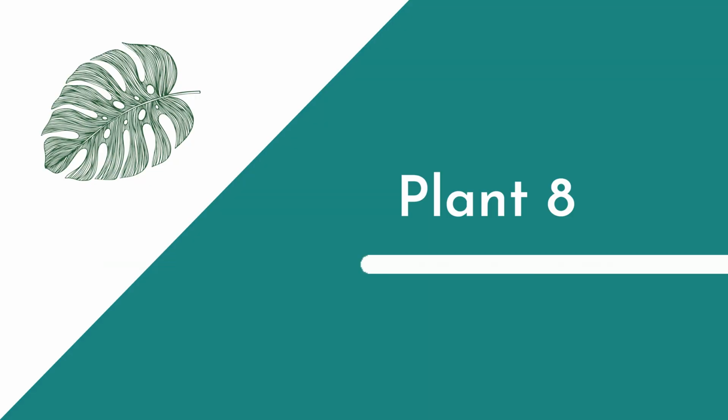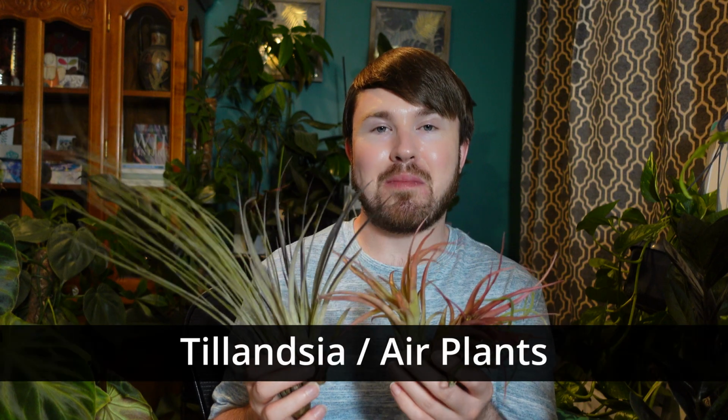So now moving on to something a little bit more unusual before moving on to the lucky plant find, and these are Tillandsia or air plants. And I love these plants because they give you such a different visual appeal compared to your normal house plants, and they're incredibly versatile in how you can display them, because they don't need pots or soil, as the name suggests, air plants, so you can be really creative with what you do with them.